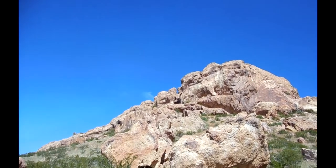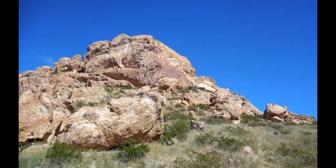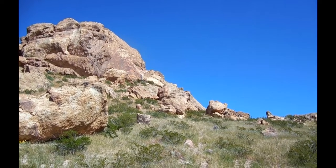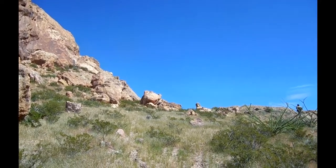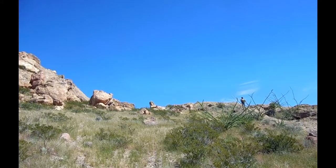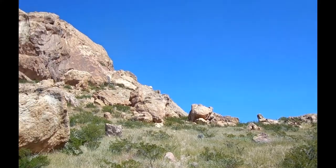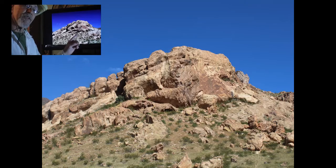So here we are starting to climb up this ridge. Pretty amazing. All the rocks here are posed. They all look like different figures and characters. So this is the feature. It looks like a big elongated alien head from below.